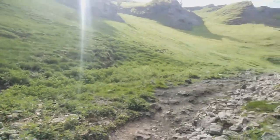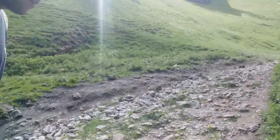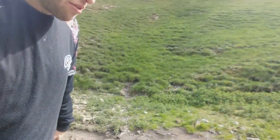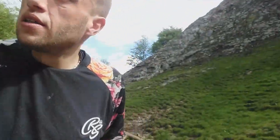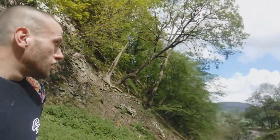We're coming up this absolutely amazing pathway. I've seen this on maps and stuff. I've seen it on images. But actually being here, quite an achievement. Up here, we're going towards something called the Mam Tor. Look at that. It's just beautiful. If you like your caves and your limestone, this is the Limestone Way.